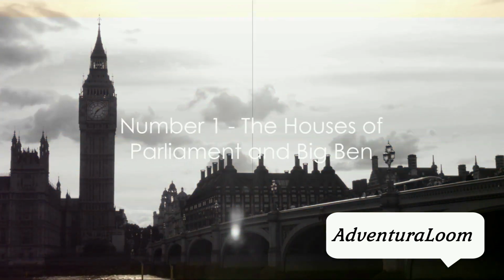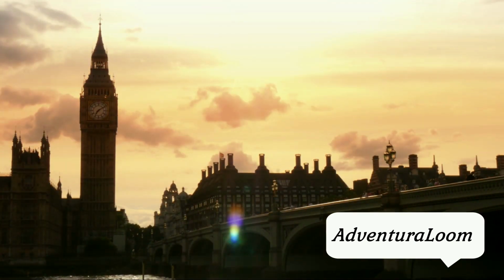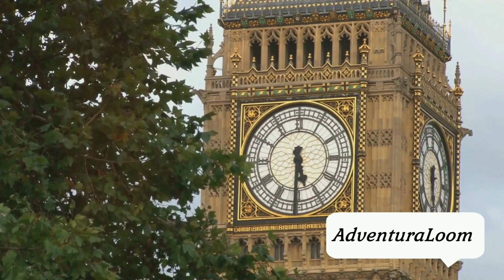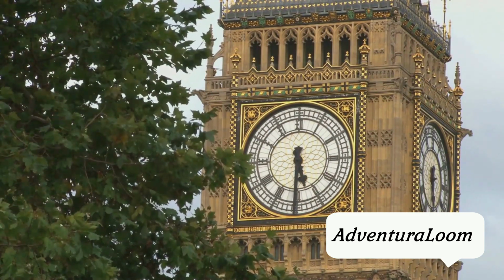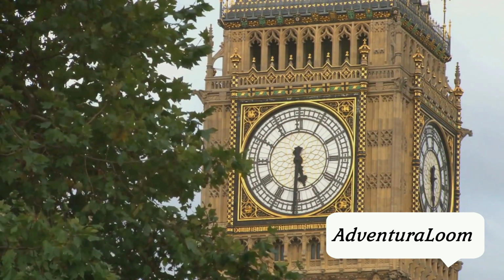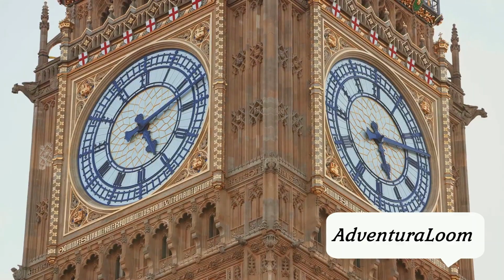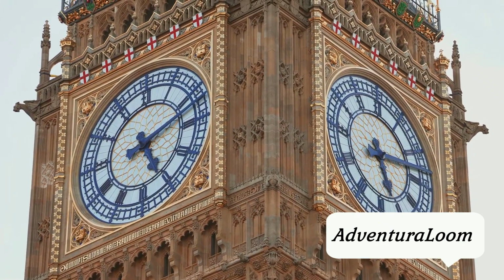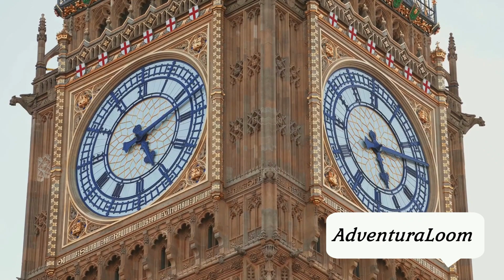And now, the moment you've been waiting for, at number 1, we have the Houses of Parliament and Big Ben. This iconic duo, standing majestically on the banks of the River Thames, serves as a beacon of the city's rich history and vibrant present. The Houses of Parliament, also known as the Palace of Westminster, is a stunning example of Gothic Revival architecture. Its intricate details and towering spires tell a tale of craftsmanship that dates back to the mid-19th century. Here, you'll find the heart of the United Kingdom's political life, where debates are held, laws are made, and history is constantly unfolding.